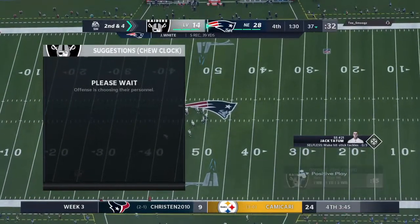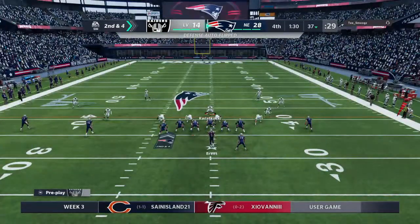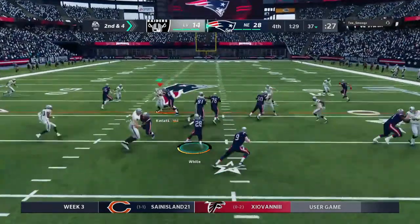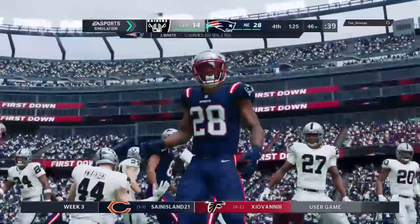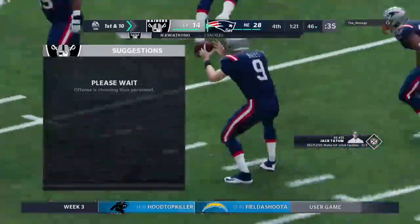A 6-yard pickup brings up 2nd and 4. 6 yards was the pickup on the last completion, so here's 2nd and 4. They will run with White out of the shotgun. And he'll be taken down at the 46-yard line. 9 yards to pick up there, and it's a first down.